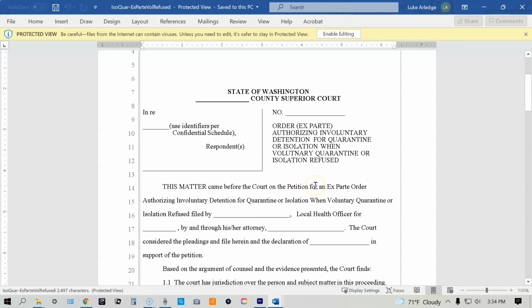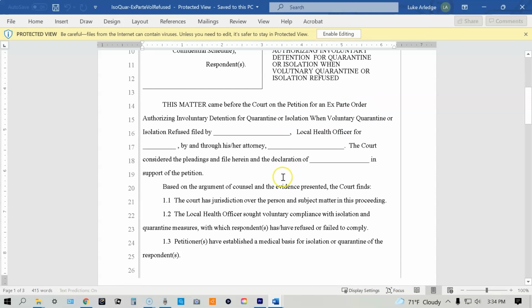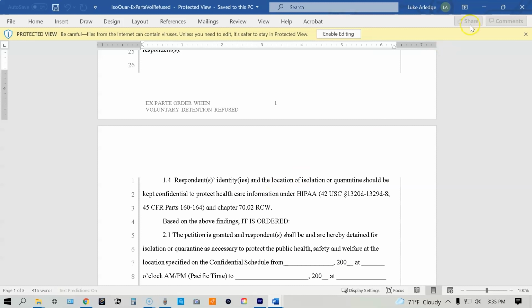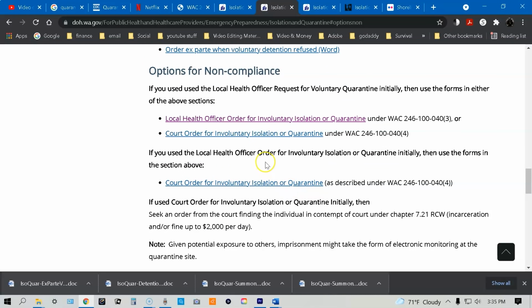As we can see here, authorizing involuntary detention for quarantine or isolation when voluntary quarantine or isolation is refused. So if they come to my house and for some reason they suspect that I am in some way a danger to society, I can literally just be carted off by the signatures on this paper right here. I really encourage everyone to read these because knowledge is strength. The more we know, the more we understand, and the better prepared we can be.